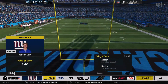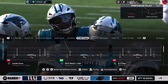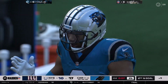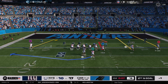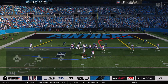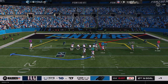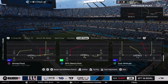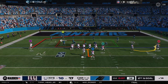On a delay of game there, they could not get the play off in time. Frustrating for the head coach. Frustrating for the offense. Sometimes you have to get the play call in a little bit quicker. Can't afford another delay here as they come up again on 2nd and goal. And now again, the play clock's going to run out on him. So that flag will set him back 5 yards. The penalty yards marched off as they'll try again on 2nd and goal.